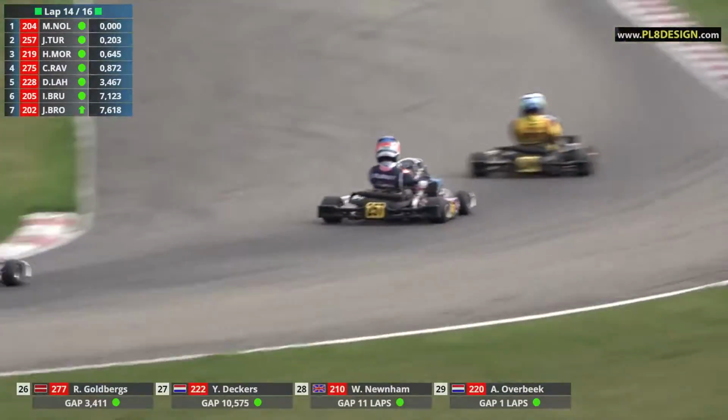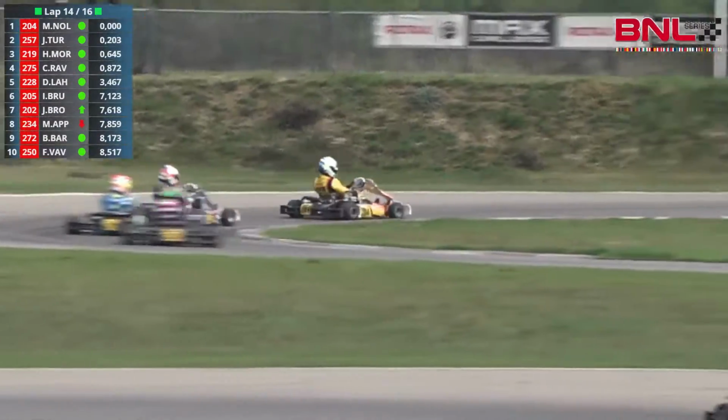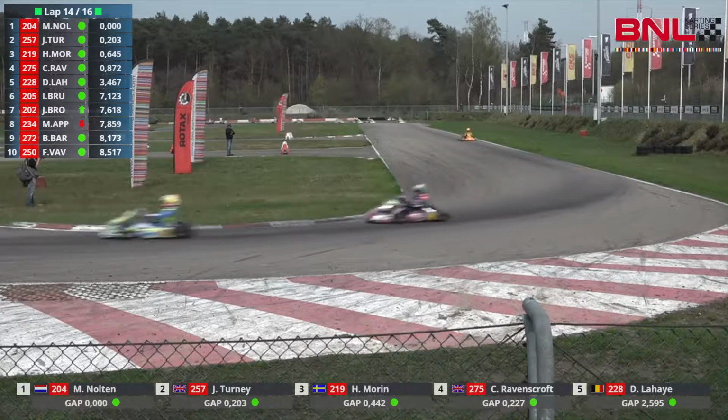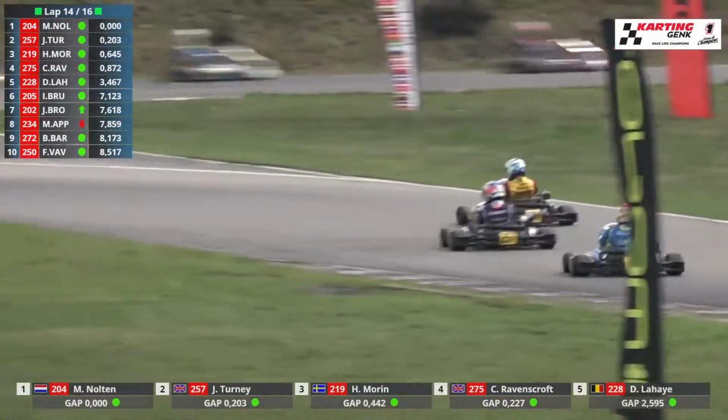But I don't think the risk was worth the reward just then. I think Joe Turney, settling for second, now wants a clear opportunity to do this. The last thing you want to do is pick up a penalty. Let's not forget he was fifth in the first race, so a second for him in this one would be a good result.